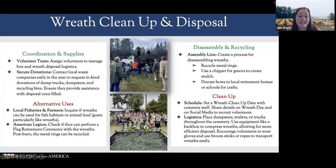So you want to assign a dedicated team of volunteers to handle the logistics before wreath day and the cleanup. They can coordinate the necessary supplies and reach out for donations early on. It's a good idea to connect with local waste companies ahead of time, again, and ask for in-kind donations like dumpsters, dump trucks, or recycle bins. Reach out as early in the year as you can for the best chance of securing those resources.